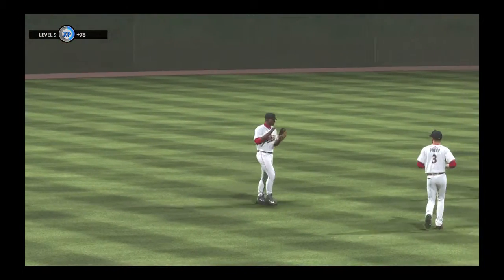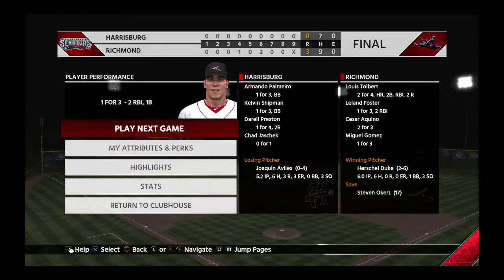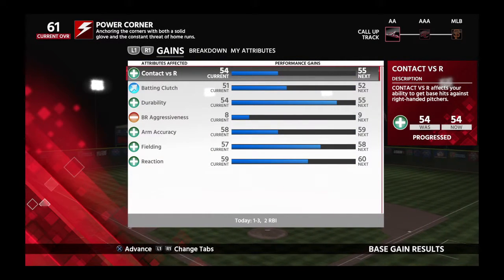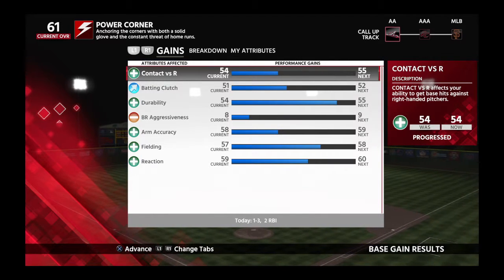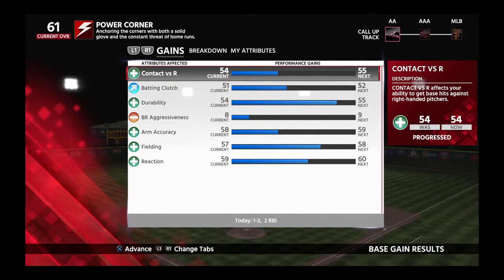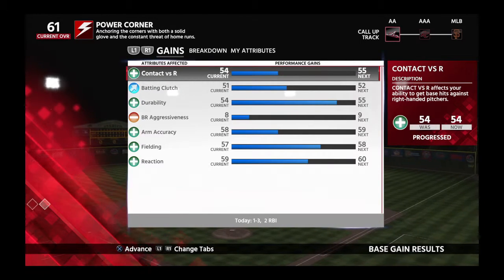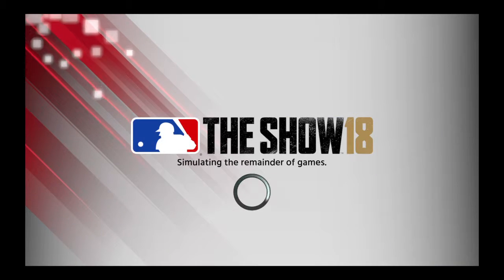And tonight's ends as a 3-0 shutout win. Richmond took the lead in the 4th and held on until the end. Herschel Duke takes the win on the mound, his 2nd of the year. Stephen Okert wraps it up for the save, his 17th on the year. So that'll put a wrap on things here this evening. For my partners Dan Plesac and Mark DeRosa, I'm Matt Vasgersian. This has been a special presentation of MLB The Show.